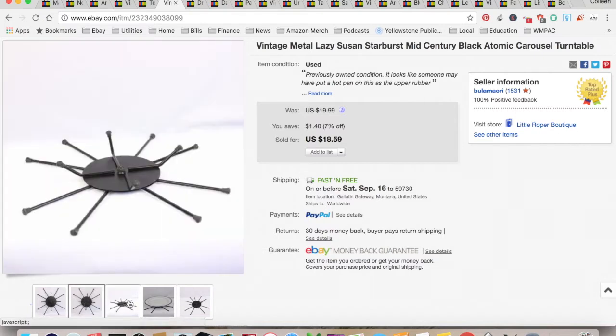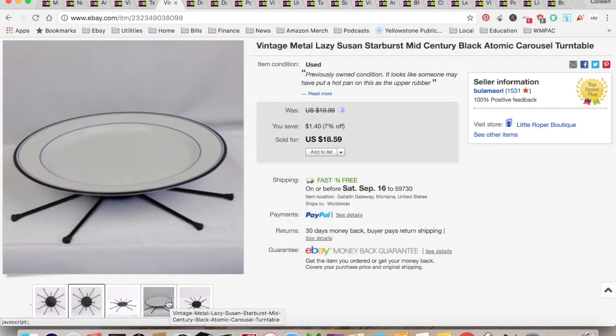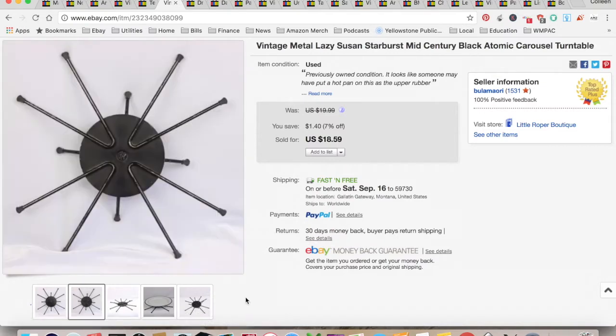This was cool. This was at an estate sale. I sold it for $18.59. Paid 50 cents. It was just kind of cool. It was like this Lazy Susan. It was like atomic looking. Anyway, I hate it when I fall in love with my stuff because then I'm sort of sad to see it go. $6.84 in shipping and fees for a total profit of $11.25, and it took 4 months to sell.